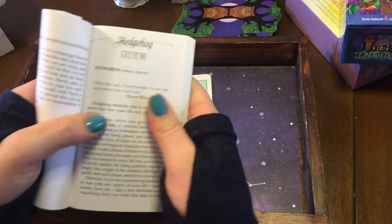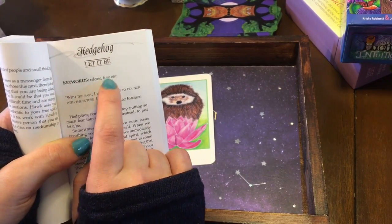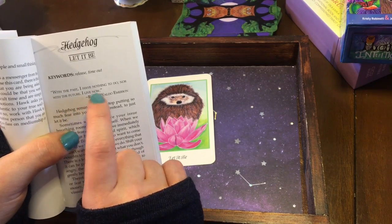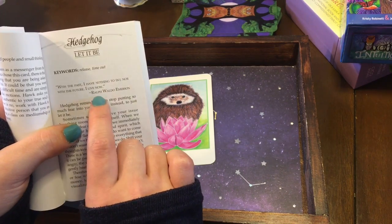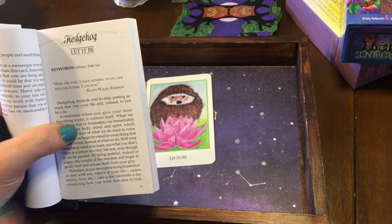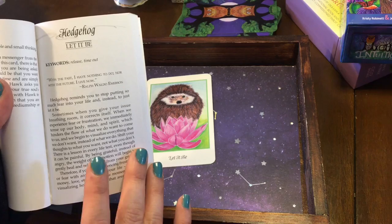Okay, so the hedgehog, let it be. The keywords are release and time out, and the quote here is, "With the past, I have nothing to do, nor with the future. I live now." That's beautiful, and it's by Ralph Waldo Emerson. It says the hedgehog reminds you to stop putting so much fear into your life, and instead just let it be. Sometimes when you give your issue breathing room, it corrects itself, which is so true.